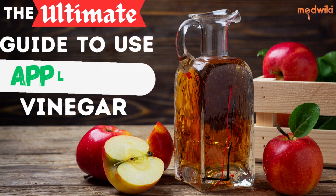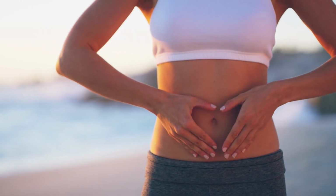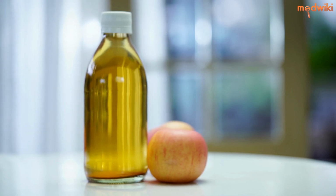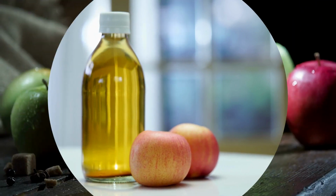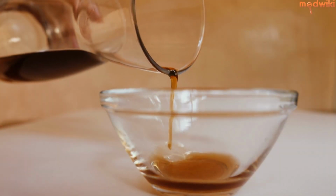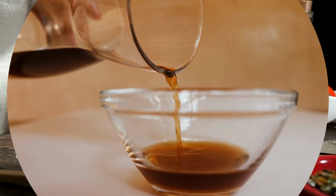The ultimate guide to using apple cider vinegar for a healthy gut. Are you looking for a natural and easy way to improve your gut health? Look no further than apple cider vinegar. This simple ingredient has been used for centuries to promote digestive health and can be easily incorporated into your daily routine. Here are some tips on how to use apple cider vinegar for a healthy gut.